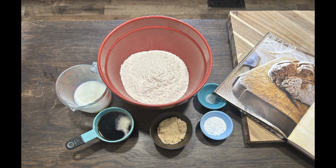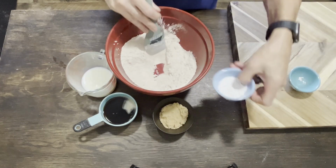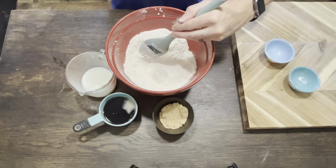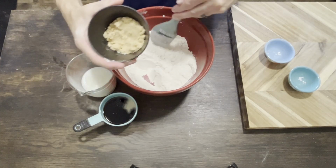This is a super simple and quick loaf of bread to make. Since there's no yeast involved, you can generally get this bread made within an hour or so, which makes it great to pair with a soup or a stew without much prep. Before mixing, remember to set your oven at 400 degrees because once we're done here, we ain't waiting.